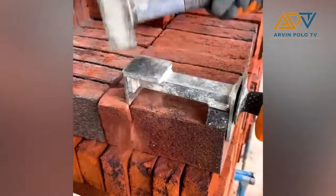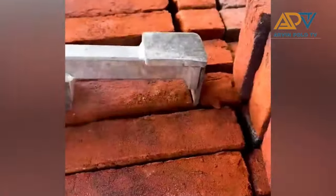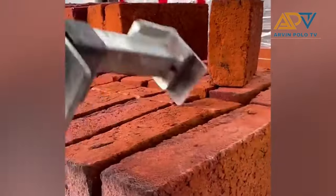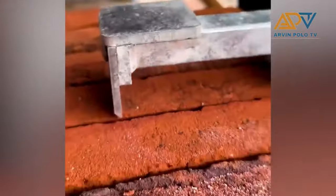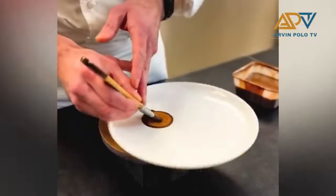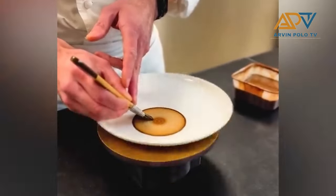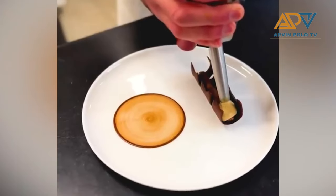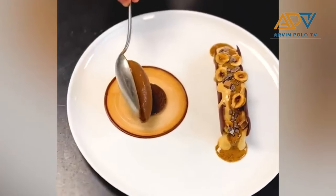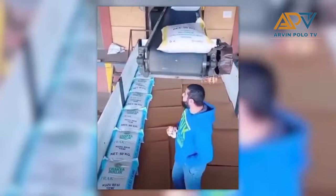These are the tools for cutting bricks. In restaurants, I'm sure this costs a lot. Easy works, you say? This is it.